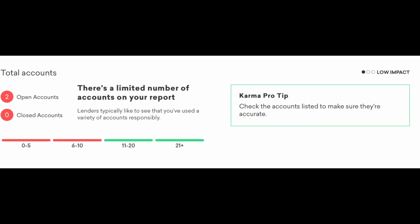The fifth thing we're going to talk about is the total accounts that you have. Credit card companies and lenders like to see that you've used different accounts. So I like to say, never. So another thing that we'll talk about really quickly, because I never knew this when I first started building my credit history.